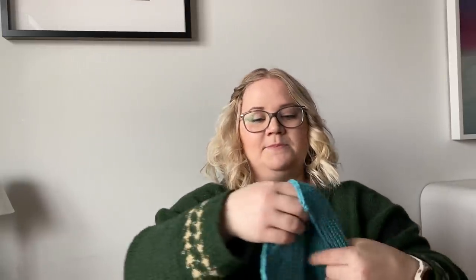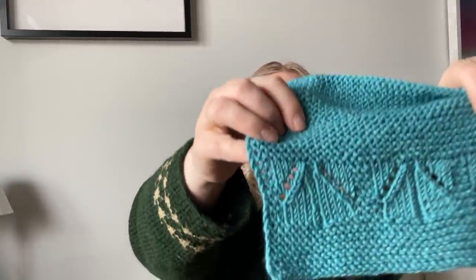So I changed it. And this is a bit better representation of bunny ears.